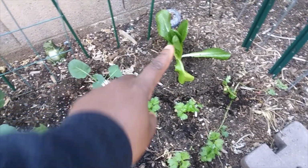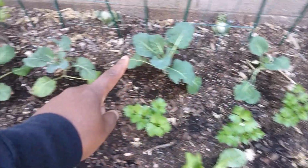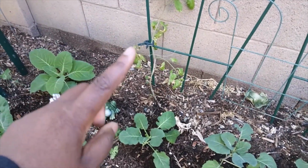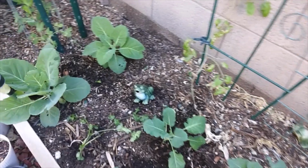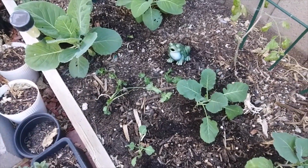We have some romaine lettuce here and here. And then we have some collard greens all throughout here. Random little Roma tomato that's now doing quite well now that it's hitting the 80 degrees. And then we have cabbage over here and some more cilantro right there.